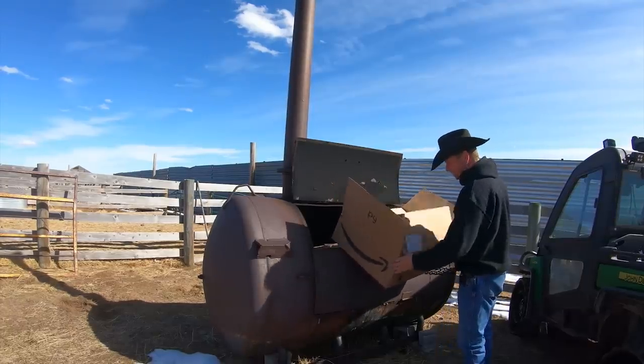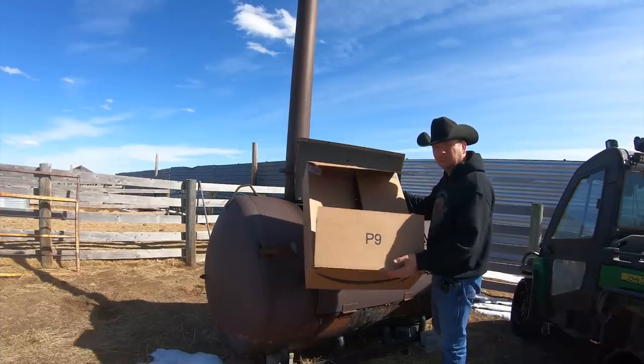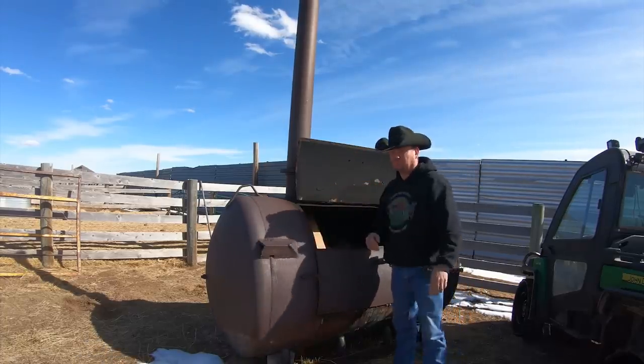I don't know how it is at your guys' house, but when we order stuff from Amazon, they send the biggest boxes possible. This box had one tube of lipstick in it. Okay, maybe it had a little bit more than that, but it's a ridiculous size box for probably whatever was sent in it.